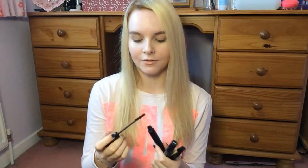Okay, so I'm taking 3 mascaras with me, which some of you may be thinking, why do you need 3 mascaras? Like, what are you doing with your life? Honestly, I question myself that every day. This is the Freedom Curl Mascara, which I like to use as an everyday mascara, because it's so easy to apply.